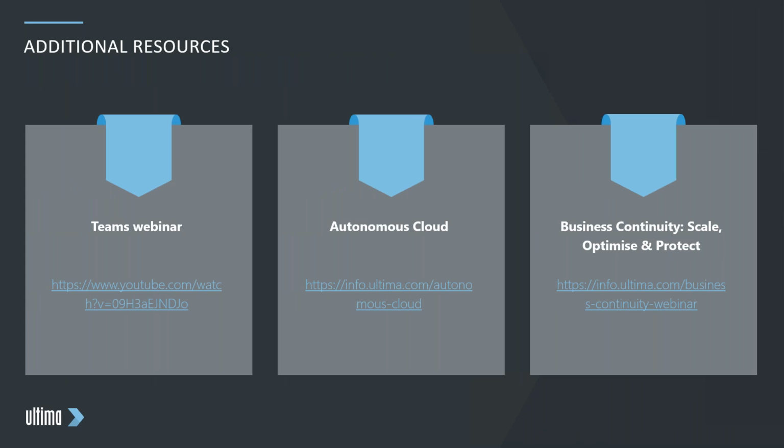With that being said, this is obviously not the only thing we're talking about as part of this autonomous business continuity. I did mention previously there was a Teams webinar. There is a link included within the slides. If you want a bit more information on the autonomous cloud piece, because I only briefly touched on it, there's a load of resources within there. If that extend capability interests you, feel free to reach out, look through there, register interest, whatever you wish to do, but I would highly recommend it.